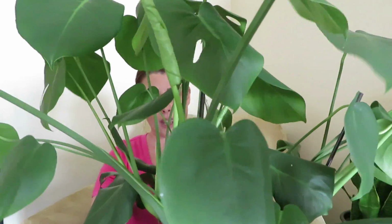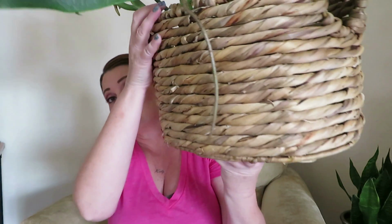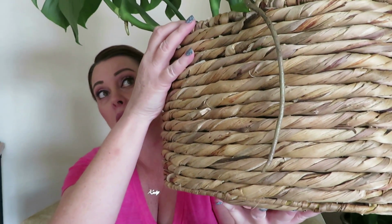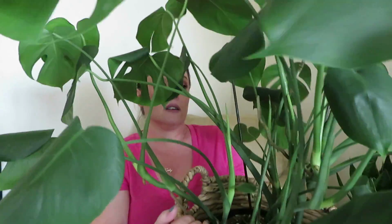It does have a lot of aerial roots. Let me turn the plant around and show you here. So it does have a lot of these aerial roots, but it's just a beautiful plant. It grows so well for me, and I'm always so happy with this plant. It's one of my favorite plants ever. So yeah, this plant is one of the top 5 this month of March.